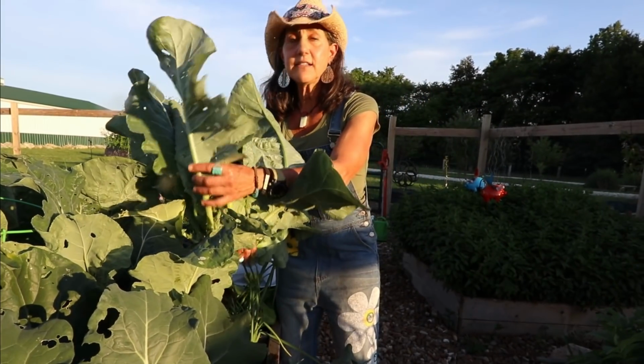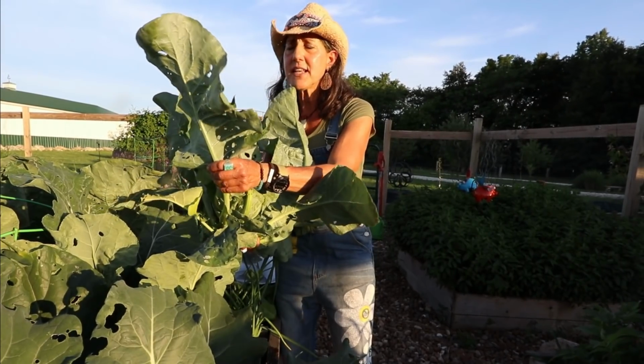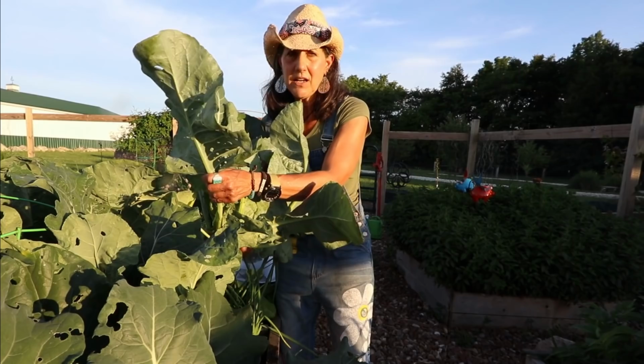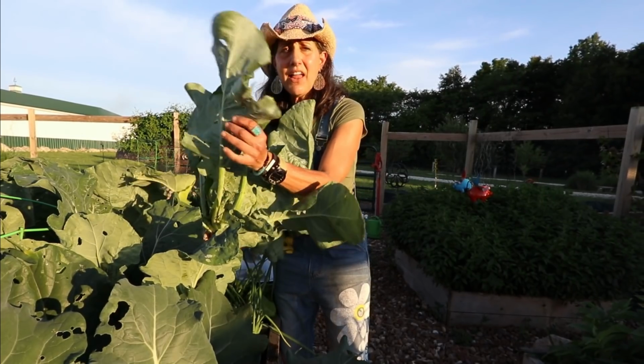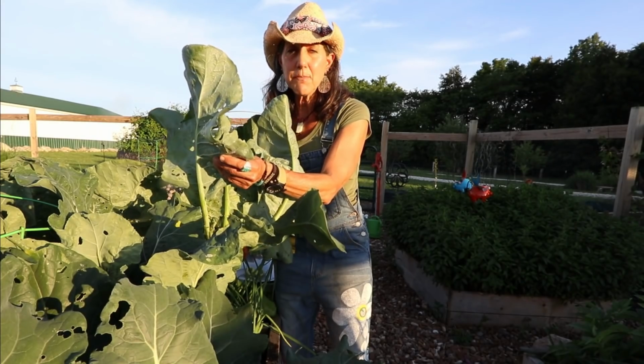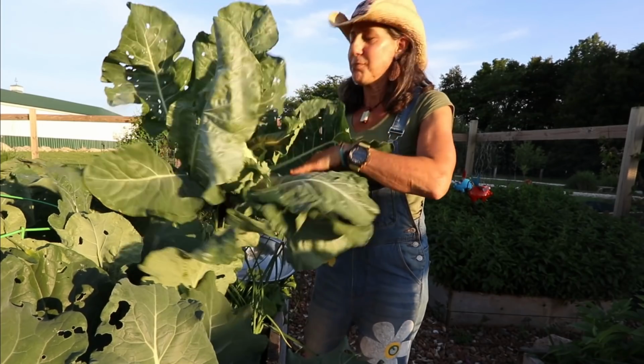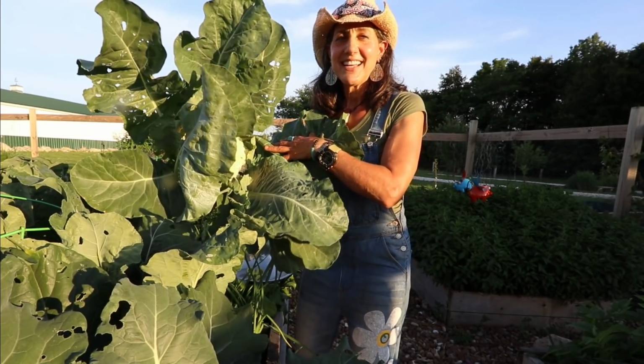And then the cool thing is, like I said, look at these leaves. So Doug and I are going to be eating on these for the next few days. I'm going to wash them up and then just put them in the ice box or down in the root cellar, and then we'll have them for some stir fries, or I can go ahead and saute them with breakfast tomorrow or have a salad. And then right now I'm going to show you how we're going to use this beautiful cauliflower head in a recipe.